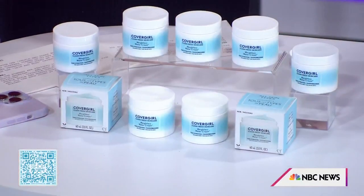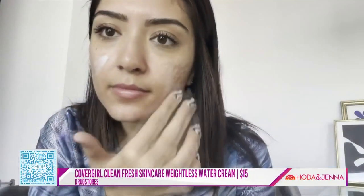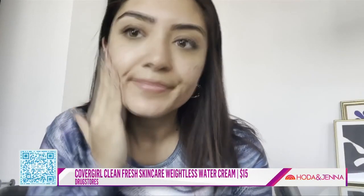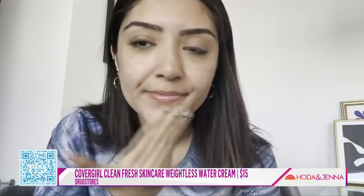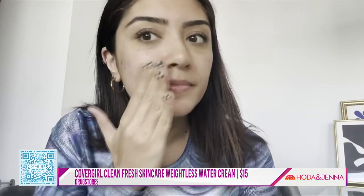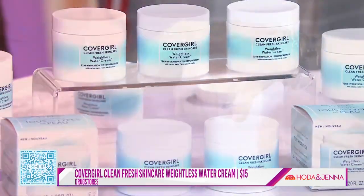So the first one is the CoverGirl Clean Fresh Skincare Weightless Water Cream. It's $15. It could be worn alone. It's like a cloud. So it could be worn alone or underneath your makeup as a primer. It hydrates like crazy. Alina says she has sensitive skin and the cream did not irritate it, but it also works as a primer underneath your makeup to give you that poreless glow. There's something about this that feels so good.